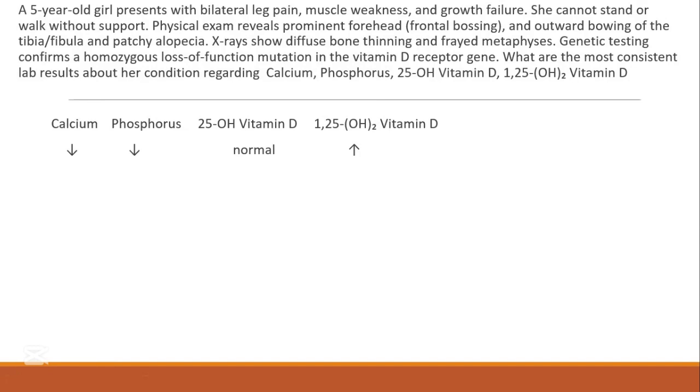Also, we will have hypophosphatemia. We will lose phosphate due to secondary hyperparathyroidism, because here we've got a decrease in calcium, so the body will respond by increasing parathyroid hormone. The parathyroid hormone will decrease phosphate reabsorption, so we will have hypophosphatemia. So this is the pathophysiology behind that.